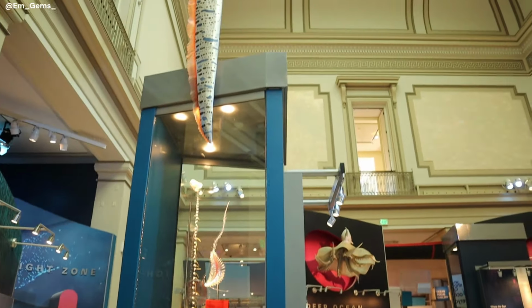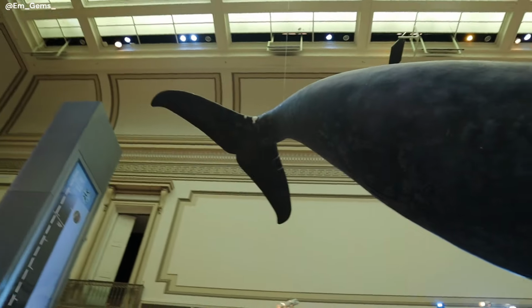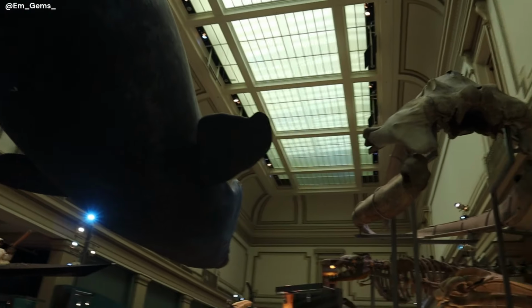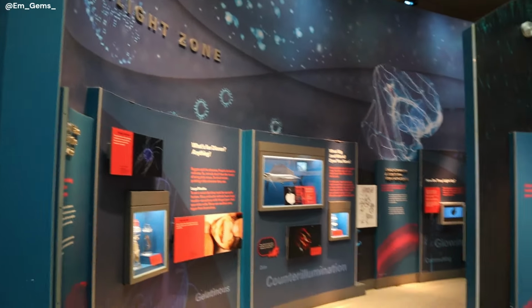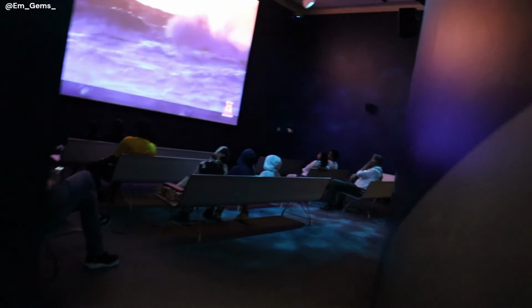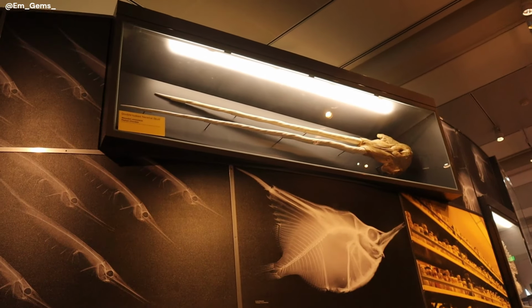So this was very interesting because these are the creatures that live very, very deep in the ocean. So they are very peculiar looking things. And I'm just spinning around here so you can see the whale and the whale skull. And they also had another room that was playing very interesting movies as well. So I think I show you it here. You can dive down and see almost like a mini documentary, which is cool.